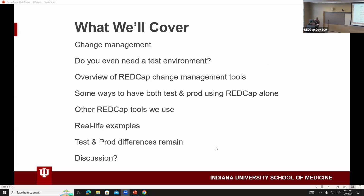So, big list of what we'll cover. Hopefully we will get to all of that. A little bit about change management. Do you even need a test environment? Overview of what REDCap already offers and some other tools we use, some real life examples, and so forth.